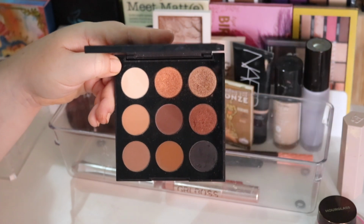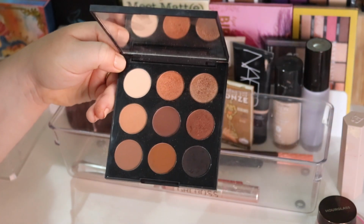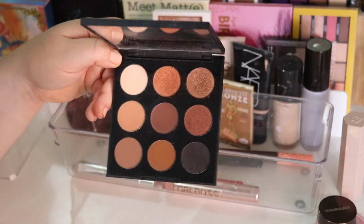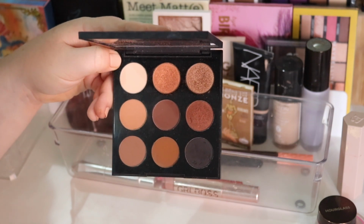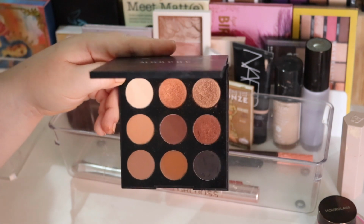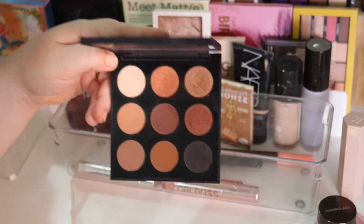I'm not a huge Morphe fan. I got this one from work, so it's a nice neutral palette, I must say. Warm, neutral, smoky palette. Very easy to use. Not the best formula, but it actually isn't the worst. I have tried worse. Yeah, not bad. Not bad for just an easy look.